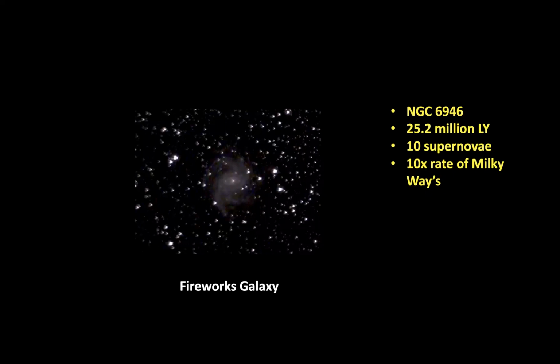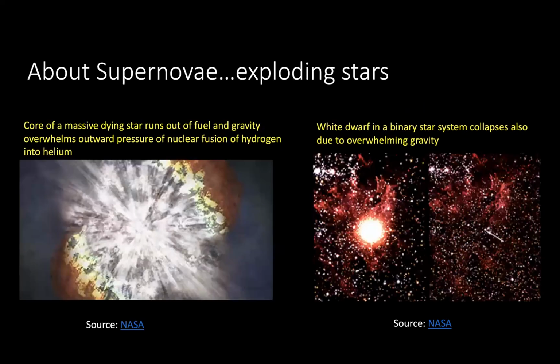So let's go to some basics. What is a supernova, or what are supernovae? These are exploding stars. Simply put, they're stars that blow up. And there are two ways that supernovae are formed. One is at the late stage of a very large dying star.